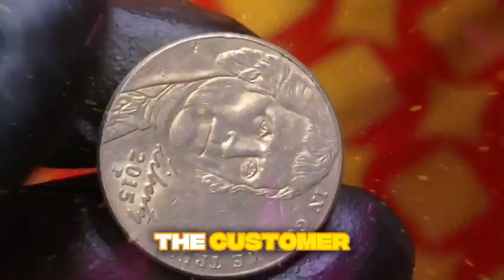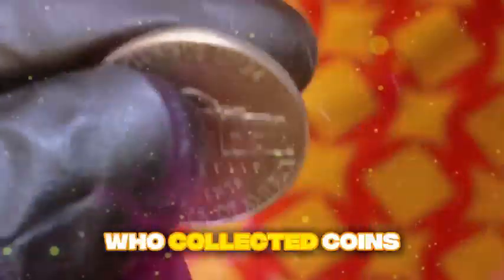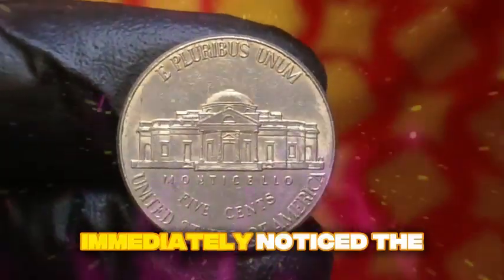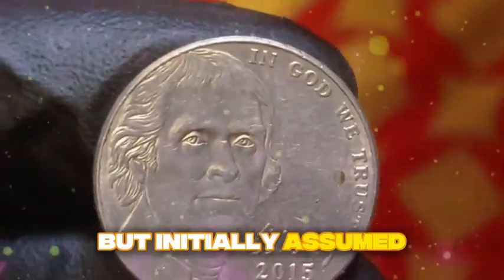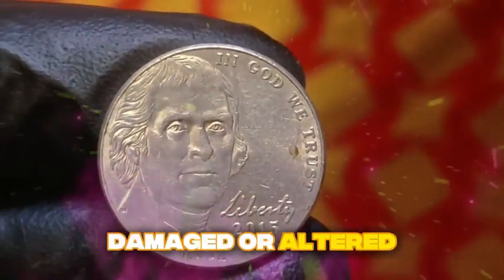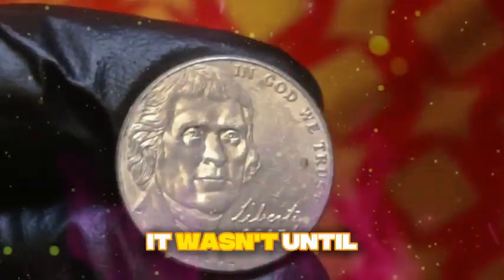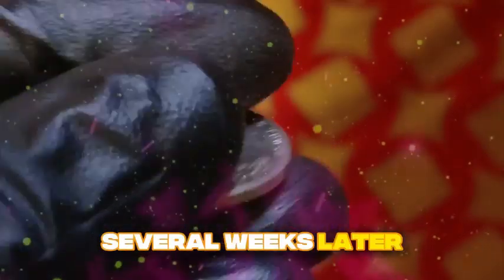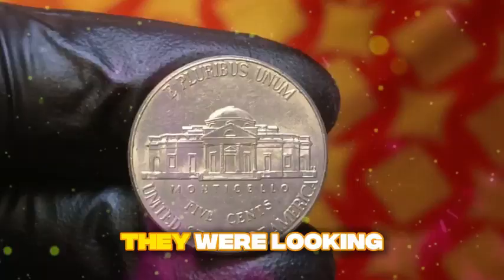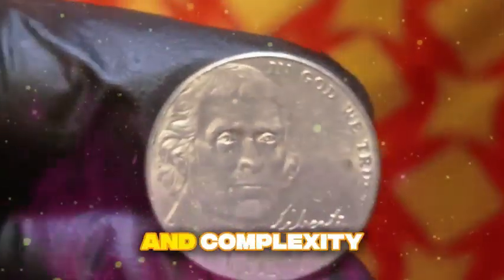The customer, a middle school science teacher named Maria Rodriguez who collected coins as a hobby, immediately noticed the unusual color and weight of the coin, but initially assumed it was a damaged or altered piece that someone had tried to play with copper. It wasn't until she showed the coin to a dealer friend several weeks later that anyone realized they were looking at a genuine mint error of unprecedented rarity and complexity.